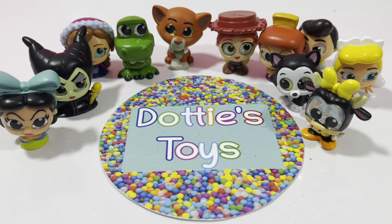This is everything we got from today's unboxing. And this unboxing was a complete success. We got the ultra rare Drizella, we got the ultra rare Maleficent, and we got the ultra rare Clarabelle Cow, which is amazing. We got 3 ultra rares from this unboxing. This unboxing was a ton of fun, and I really hope those codes help you out to fulfill your collection.